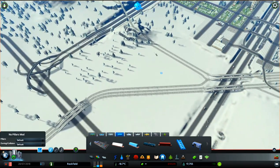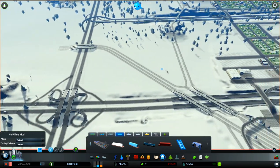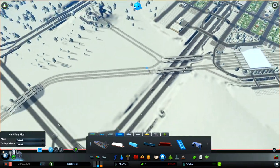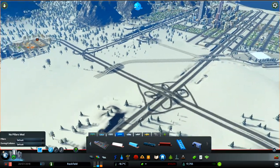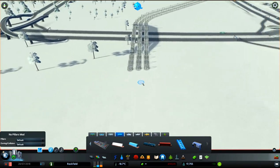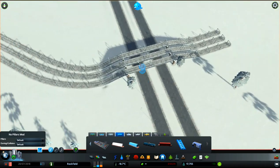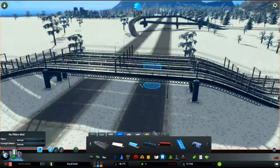So we've got a nice big area over here in the middle we can probably use for some industry or something like that. I'm not sure right now, but at least we've got a whole train network. At least for right now it doesn't work, but it's developing. So that's pretty nice. One thing I want to do over here is build three bridges across. I have to say that turned out pretty cool as well. And yeah, I like it.